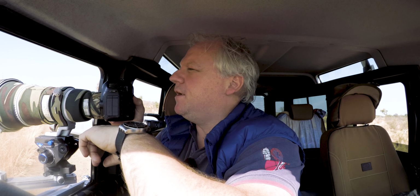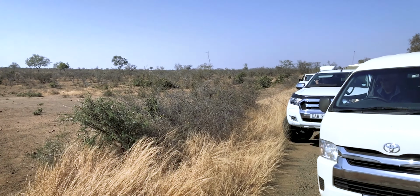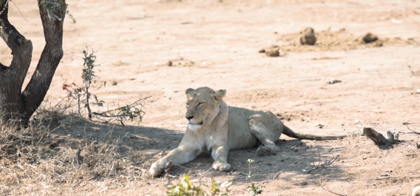So one of the nice things about driving down the tar road, despite the traffic, is you run into cool sightings like this, which is a lioness which seems to be separated from the rest of the pride. She's a little bit restless, but we don't really understand why. It might be because she wants to go and have a drink of water. It might be because she's separated from the other lions in the pride and she just wants to keep in touch. Or it might be because she wants to get up and go and find some better shade. So these are the queries and the questions that run through a lioness's head.